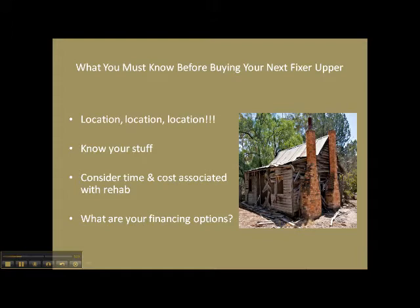There is a lot that goes into it. It's not like watching Flip This House, and then you find it just doesn't work that way. There's a lot more that goes along with it. It's not all the glamour of fixing up a property and making a lot of money. You can, but you need to really evaluate what you're purchasing and make the right decisions.